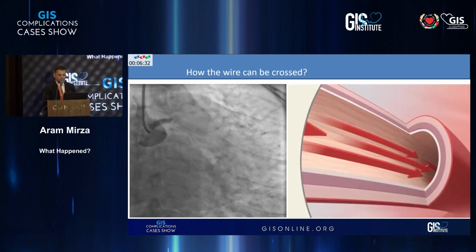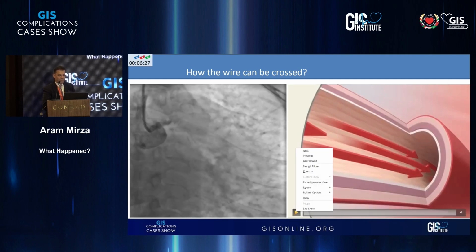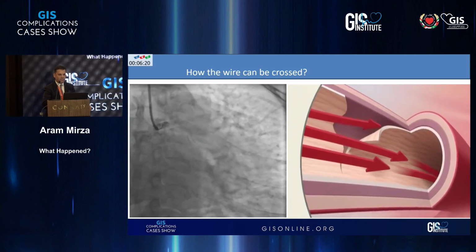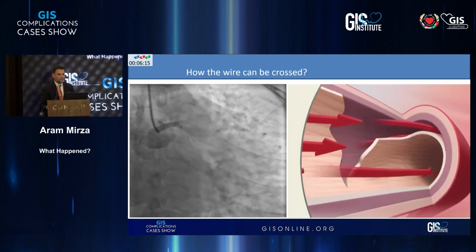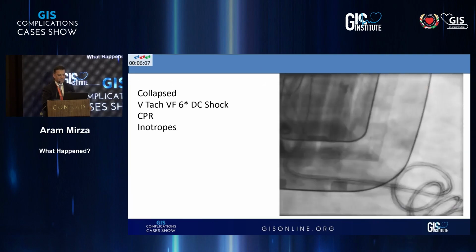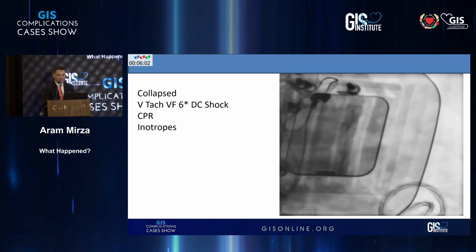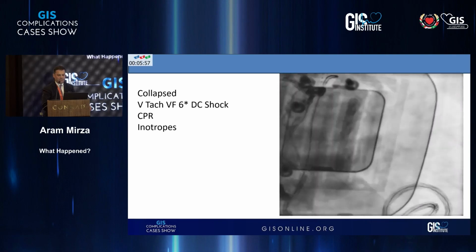What happened here seems clear in the cartoon: whenever we have this dissection, after every injection we make more intramural hematoma, and it is going to obstruct the flow to the left system totally. This is exactly what happened in this case. The patient collapsed, with VTach and then VFib. I think we gave several DC shocks and CPR, and we started vasopressors for this patient.